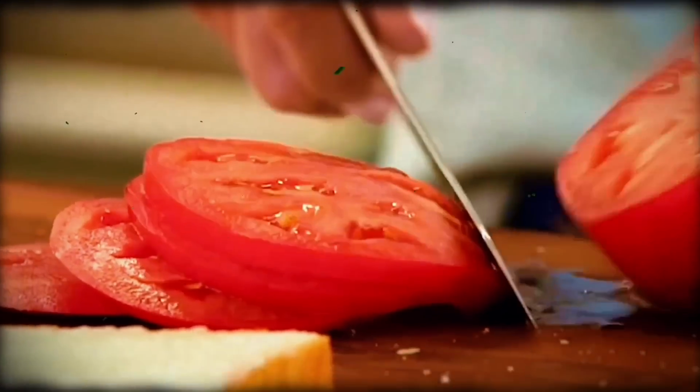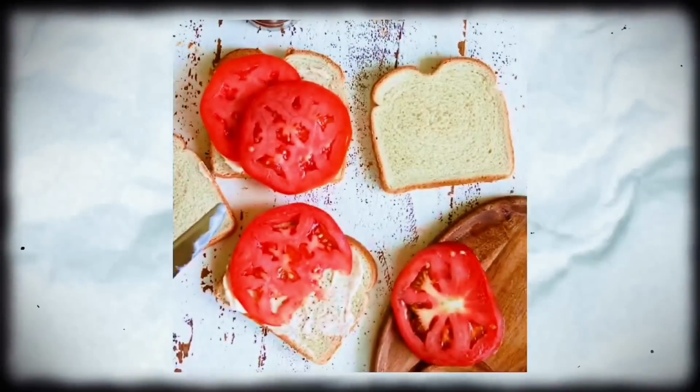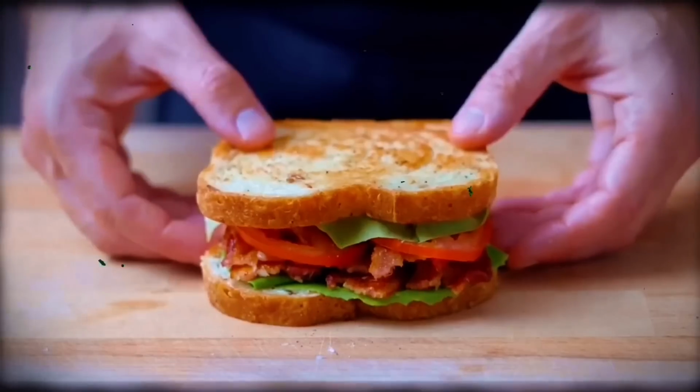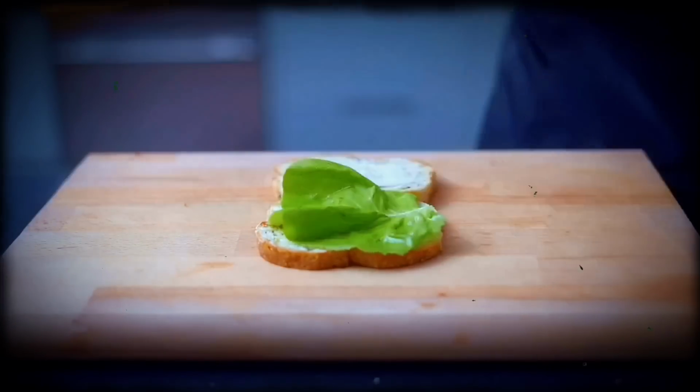Just sliced tomatoes on white bread with a bit of mayo and salt. The tomatoes would release their juice into the bread, creating a delicious sogginess that was somehow better than it sounds. By lunchtime, the bread would be pink-tinged and soft, but that was part of the appeal. The fresh, acidic taste of tomatoes brightened up the cafeteria on hot days. Some kids would add a leaf of lettuce for extra crunch.